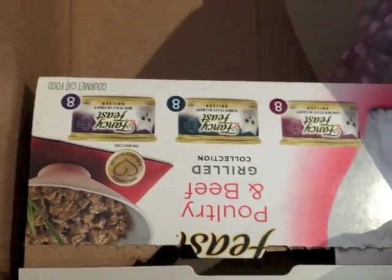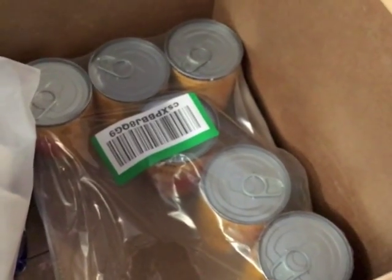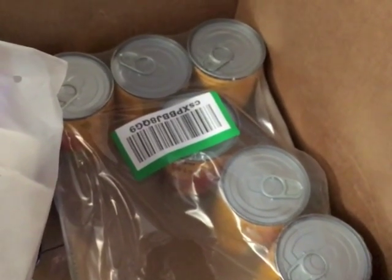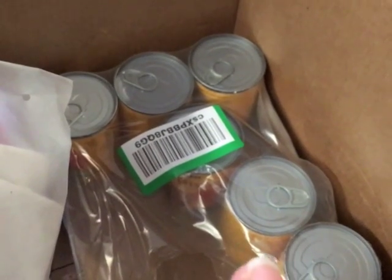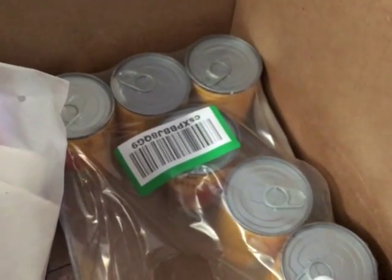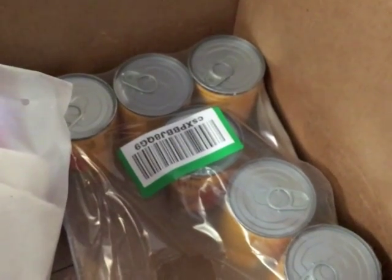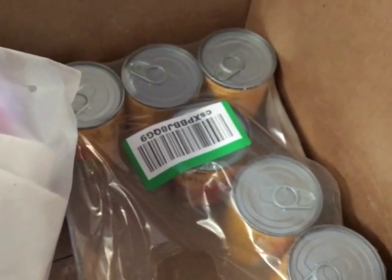And then there is a case of the Fancy Feast Poultry and Beef Grilled. Yes, it's already been opened and used. We are going through food at an alarming rate, which I should be used to. And then she sent a case of the Fancy Feast Poultry Platter, which I am using probably 2 cans a day, because they are really liking it. I take 1 can and halve it in the morning between each room, and then in the evening for their dinner I do another can. So I am going through this a little faster than normal, but both rooms really enjoy this at the moment. Sometimes they won't, but right now they are loving the poultry platter.